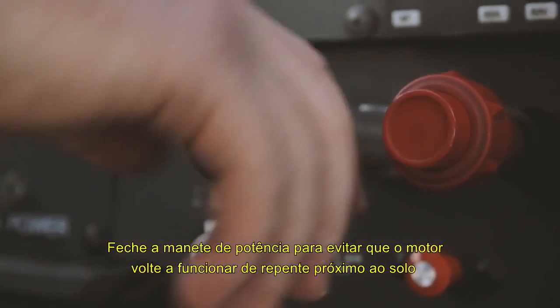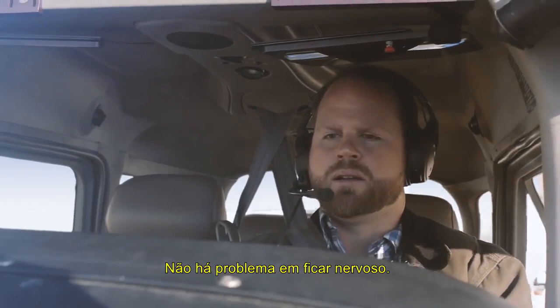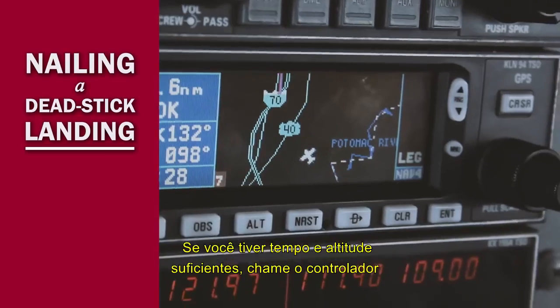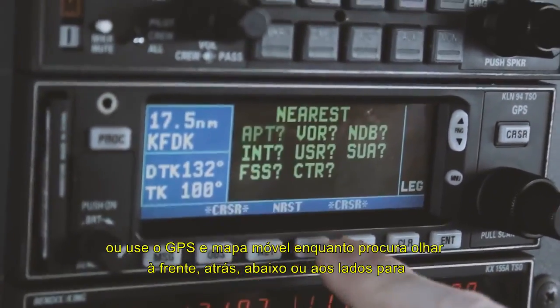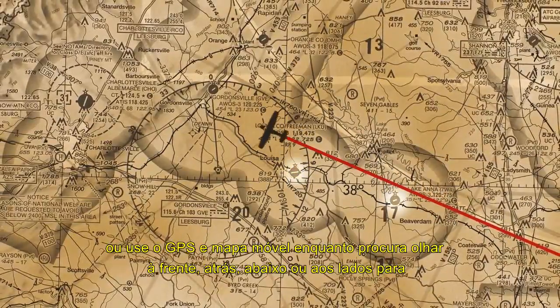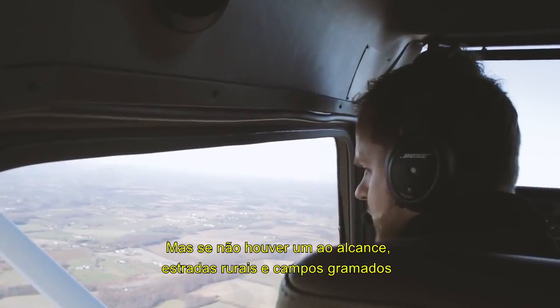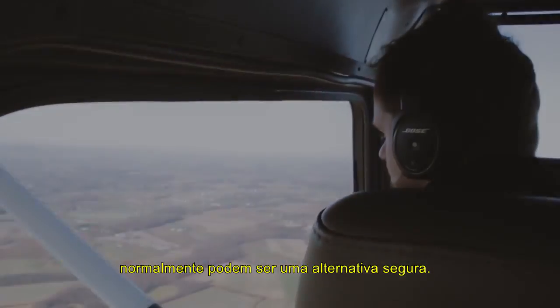Close the throttle to avoid it suddenly springing to life when you're near the ground. It's okay to be nervous. The bottom line is to focus on landing the airplane safely. If you have enough time and altitude, call up ATC or use your GPS and moving map while scanning ahead, behind, below, and off the sides to find a suitable airport. But if one's not in reach, rural roads and smooth grassy fields can usually provide a safe alternate.